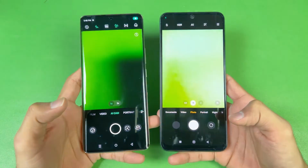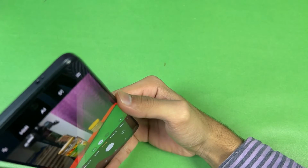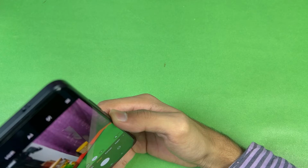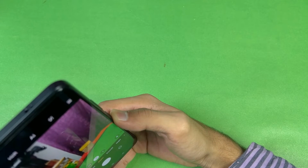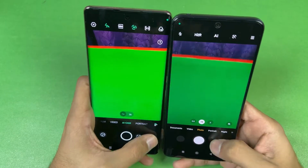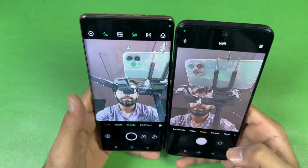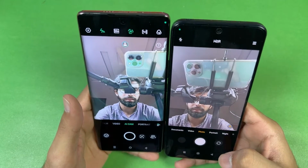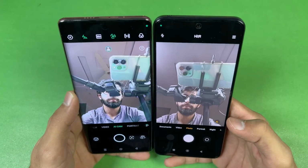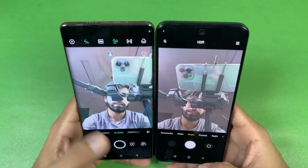So the camera opens at the same time. I would say as far as the camera performance is concerned, in my opinion it is slightly better on the 030 as far as the colors are concerned. And now look at the front facing camera. On the 030 we have 50 megapixel, while on the Redmi we have 13 megapixel. So you can see the front facing camera is much better, I would say one of the best in this price range on the Infinix 030.